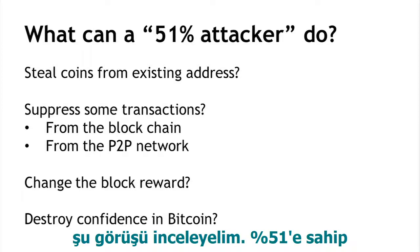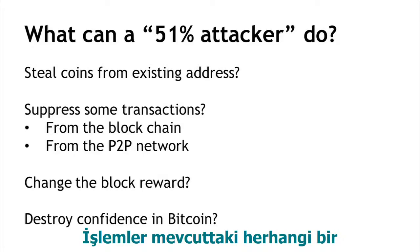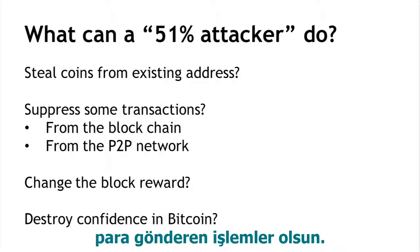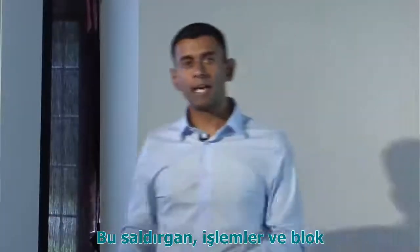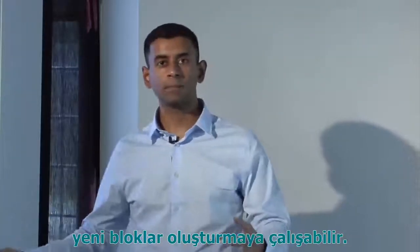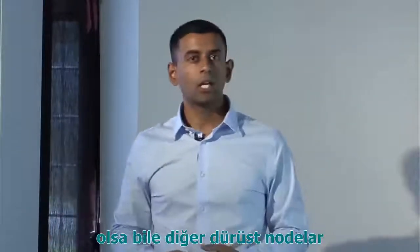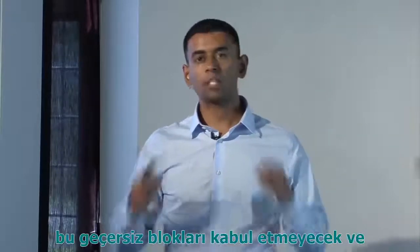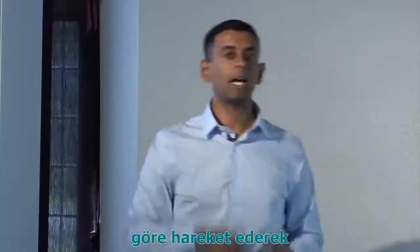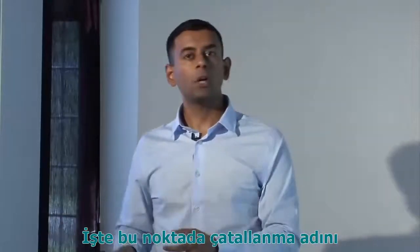Let's say that this 51% attacker creates an invalid block that contains an invalid transaction that represents stealing bitcoins from an existing address that the attacker doesn't control and transferring them to his own address. Now this attacker can pretend that that's a valid transaction and pretend that that's a valid block and keep building upon this block and even succeed in making that the longest branch, but the other honest nodes are simply not going to accept this invalid block and are going to keep mining based on the last valid block that they found in the network. So what will happen is that there will be what we call a fork in the chain.